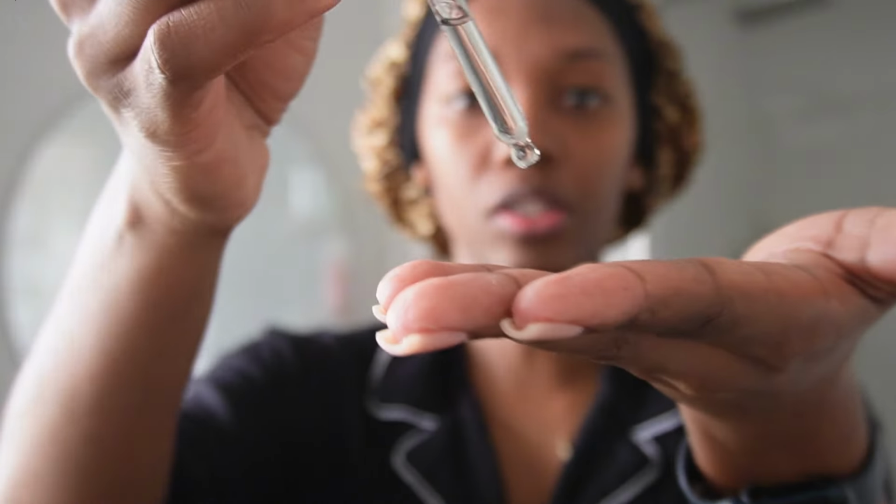And then I'm gonna go in with the 2% alpha arbutin. It also has 2% niacinamide as well as 1% hyaluronic acid. This is for pigmentation and textured skin and sunspots. That's why the combination of this with the vitamin C is absolutely iconic.